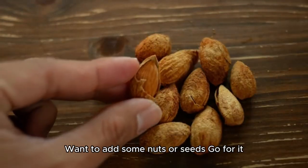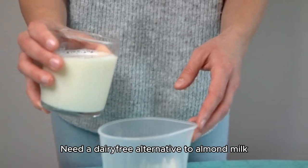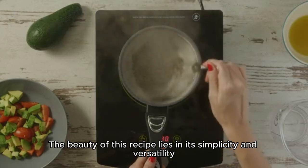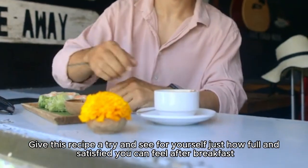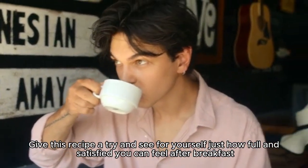Want to add some nuts or seeds? Go for it. Need a dairy-free alternative to almond milk? No problem. The beauty of this recipe lies in its simplicity and versatility. So, what are you waiting for? Give this recipe a try and see for yourself just how full and satisfied you can feel after breakfast.